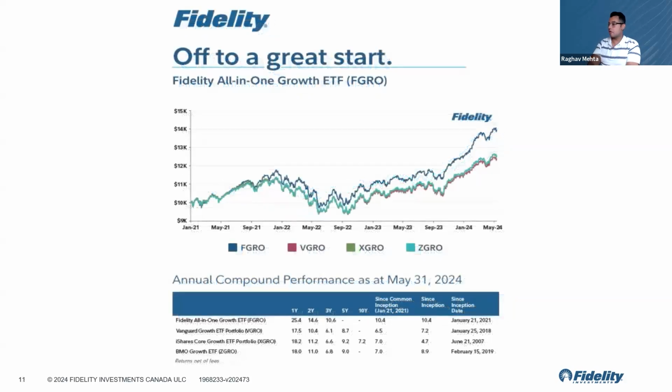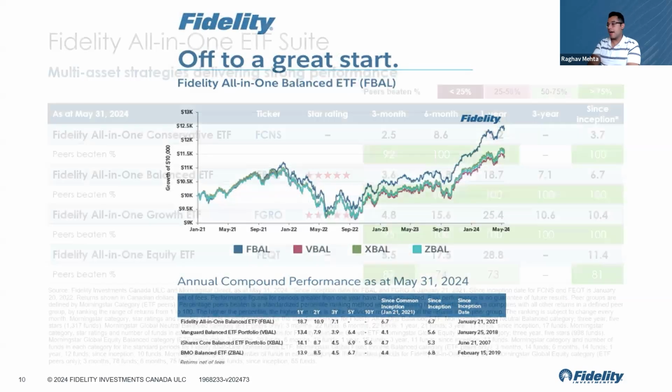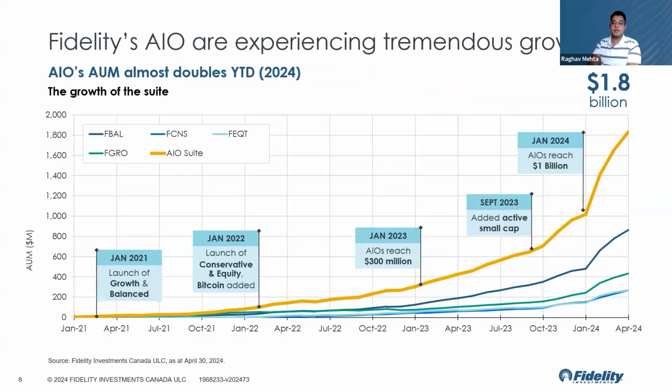So if I also talk about flows and the kind of success that we've had with this lineup, the all-in-ones are experiencing tremendous growth, substantially faster than the industry average, with our AUM more than tripling in 2023, which was last year, to north of 1 billion. And the most impressive aspect of our previous year's growth is that these flows came from before the balance and the growth strategies even crossed the 3-year milestone or even completed their 3-year track record. So this isn't as surprising after you compare the performance versus our passive peers like iShares or BlackRock.